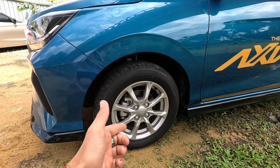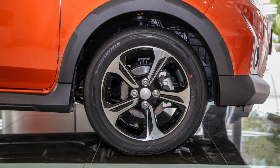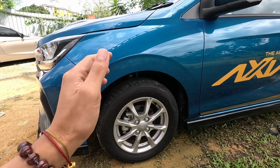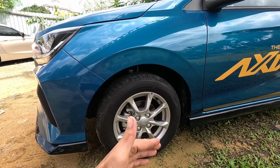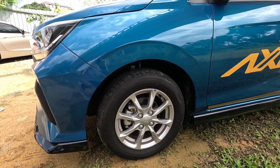You still get 14-inch wheels, because for the previous generation, for high spec you got 15-inch. And then you get the two-tone wheels, which is not bad. This one you get these wheels across the entire range. Hopefully one day when the next Axia comes out, there will be a variant with 15-inch. Yeah, we have to see about that.